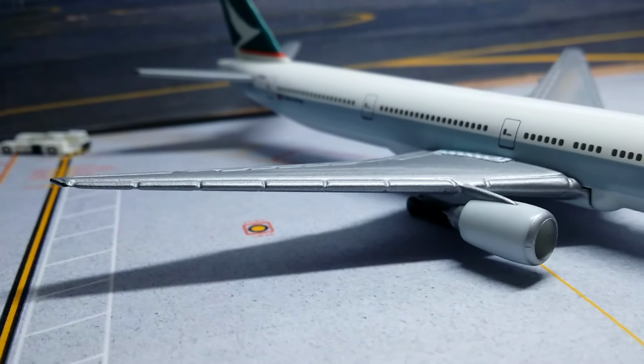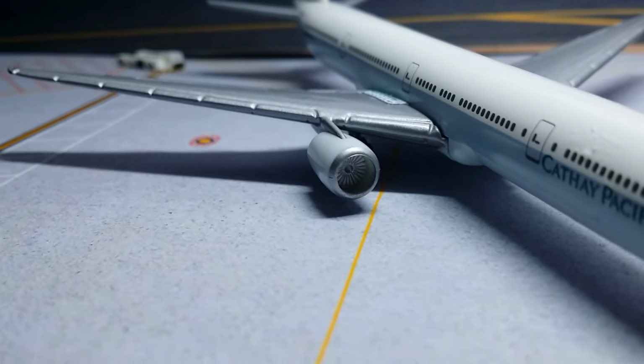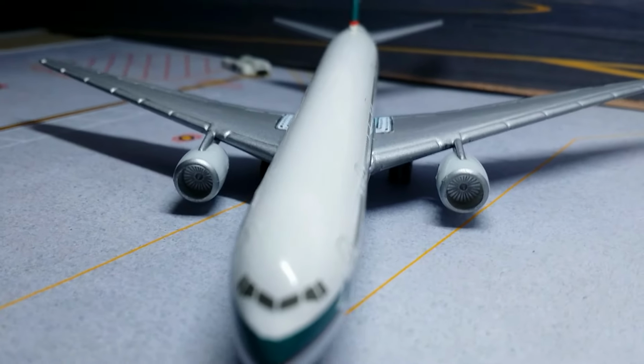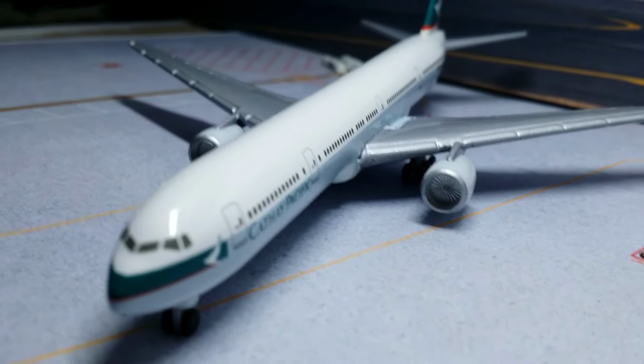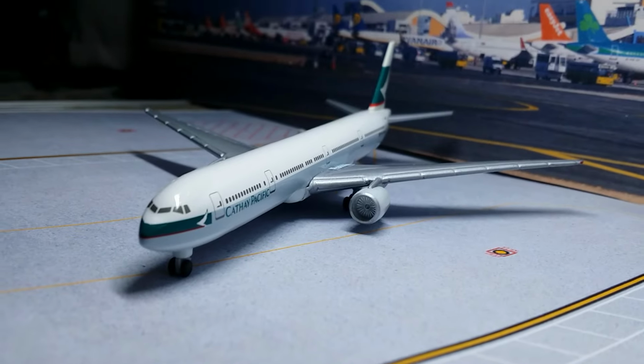So here's a look at the engines. As mentioned earlier, these are Rolls-Royce Trent 892s, and the fan blades are visible. You've got the silver engine cowling, but otherwise the engine nacelles are pretty basic in terms of detailing. Doesn't look too bad though.